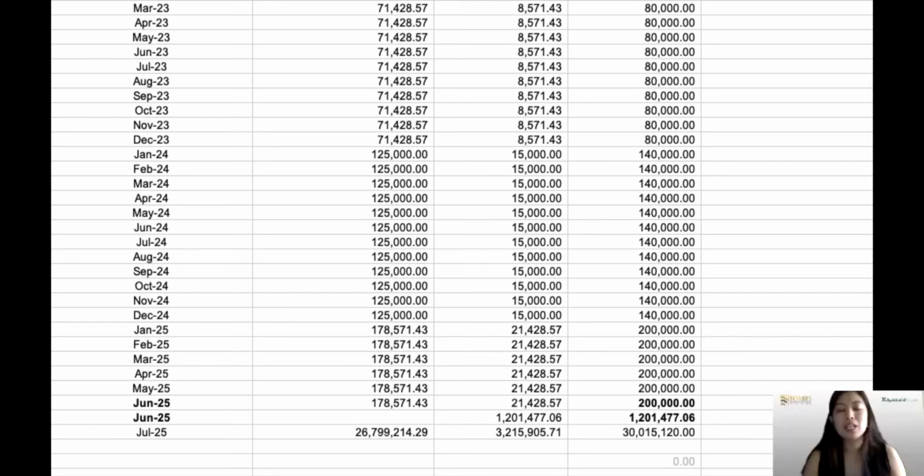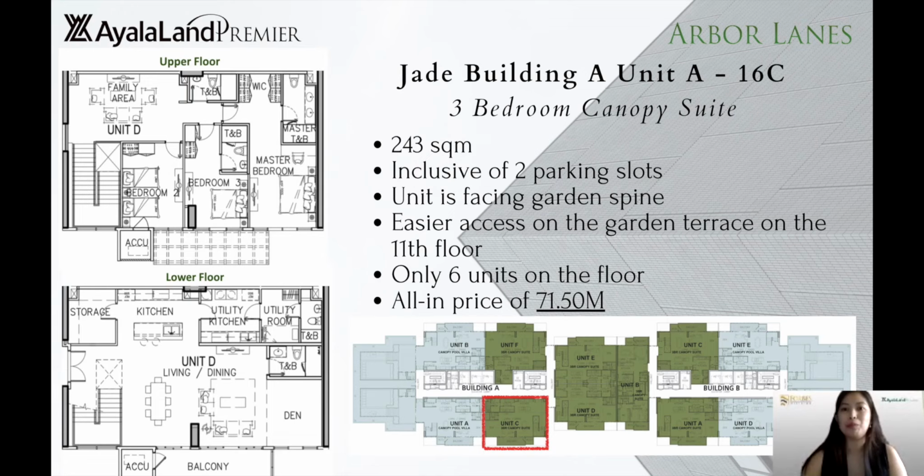If you still want a bigger unit and you want a place where you can go up and down, maybe you want a bigger unit, a bigger place for your family so that you can enjoy a more spacious space, then the last unit that I prepared for you is the perfect fit for you. So here is a 3-bedroom canopy suite. So it's still located in Jade building. It's on the 16th floor. So this one is actually located at the top floor of our building here in Jade.